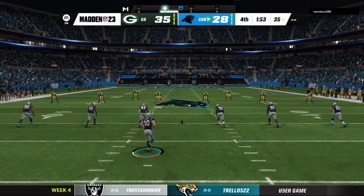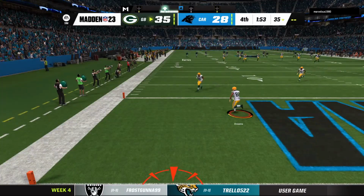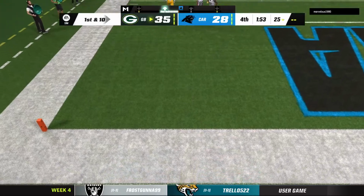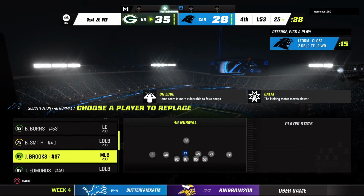This game back within a touchdown now as the kickoff's away. And this will not be returnable. It's out of the back of the end zone for a touchback.